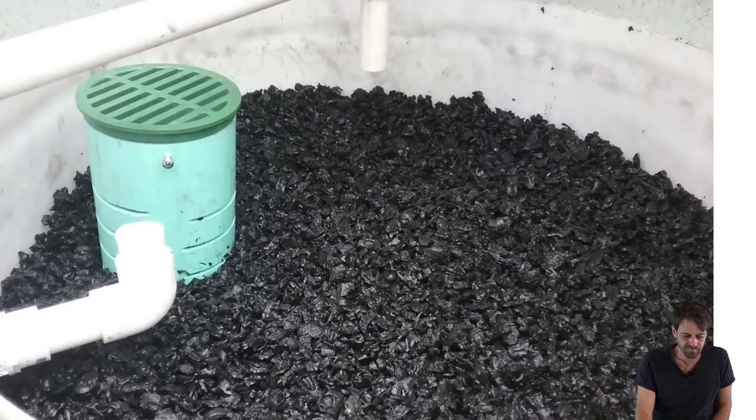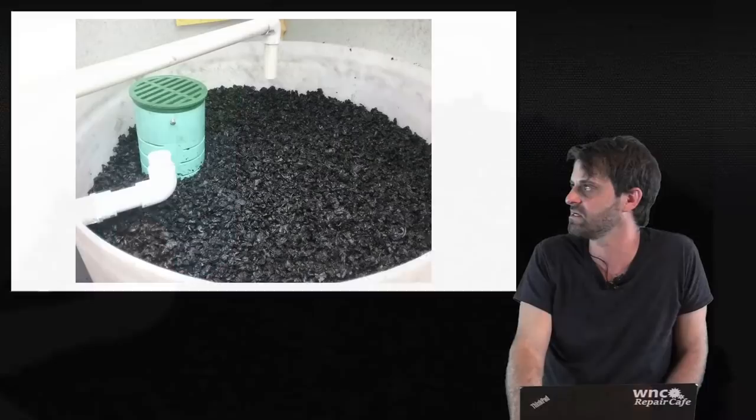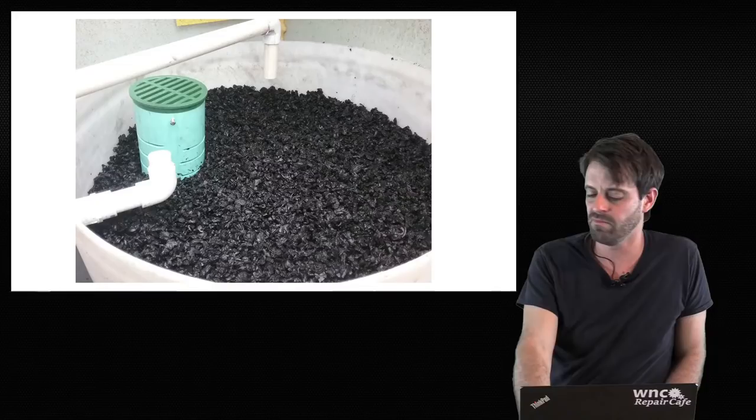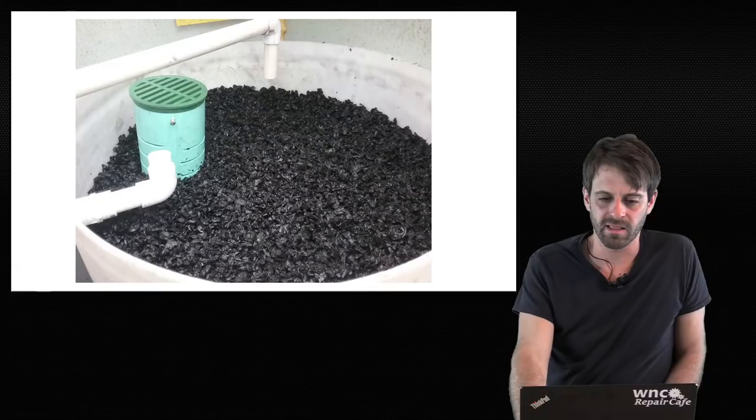Let me show you a couple more things about the system. Here's the walnut biochar as it goes, as I was filling this vessel up. That's my inlet tube. That's an overflow pipe on the far left, and that's the autosiphon there in the middle. What I did have to do originally was weight this down with pea gravel. A lot of surface area here for nitrifying bacteria.